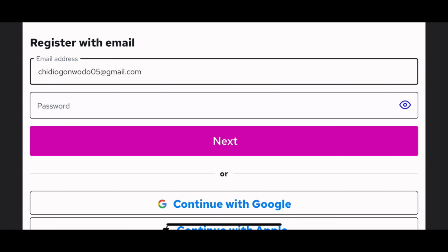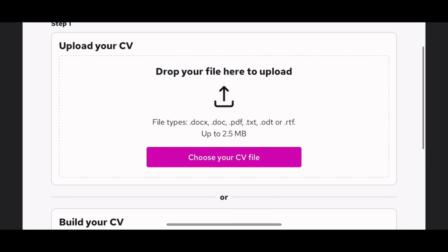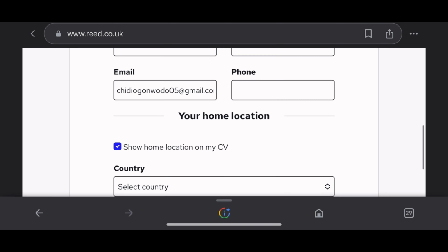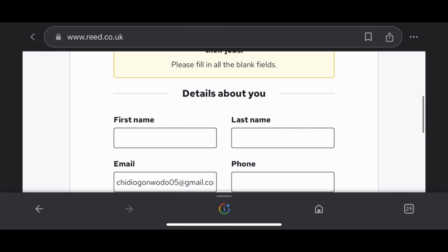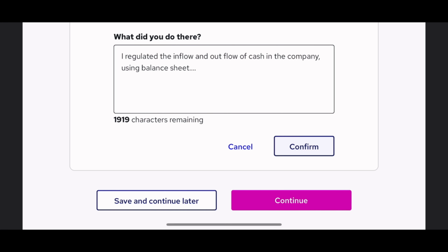So this particular website is free. But the problem is that the work is not as smooth as the one of My Perfect CV. My Perfect CV makes it very easy. But here, you are going to do more of the work, though it's free. So it's just left for you to choose the one you want.